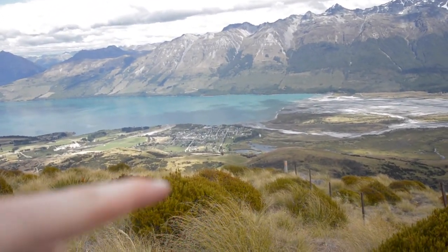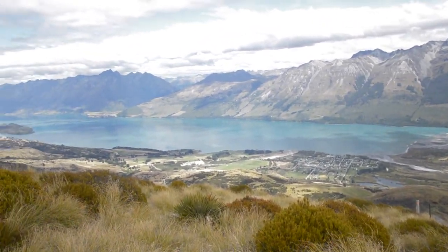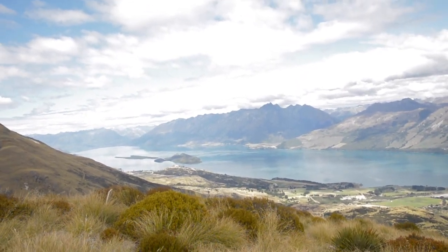That one's over there. It's Glenorchy. Soon we're going to be able to see Queenstown, maybe. No, I don't think so. And there's an island.